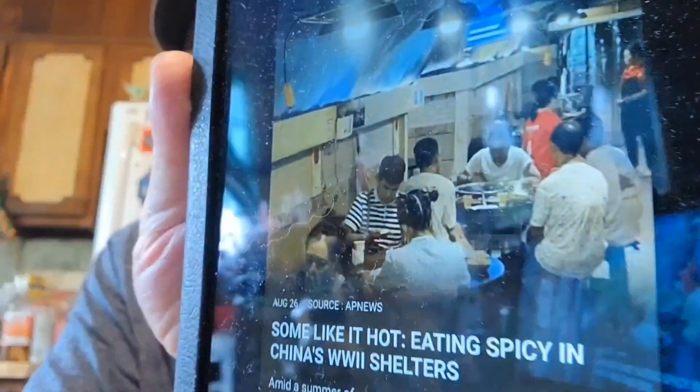So anyway, let's do today's tidbits, everybody. They've been a little better lately. Okay. This one says, some like it hot, eating spicy in China's World War II shelters. Amid a summer of unusually stifling heat, the Chinese city of Chongqing has the perfect spot to cool down and enjoy spicy food. The cave hotspot is the World War II era air raid shelters converted into restaurants where the temperature is naturally cooler. Locals say that they come to these air raid shelters to stay away from the summer heat. That's very interesting.